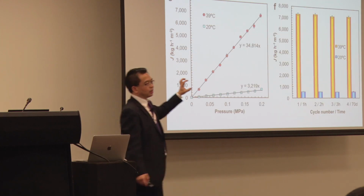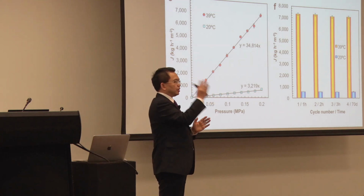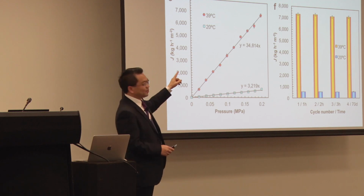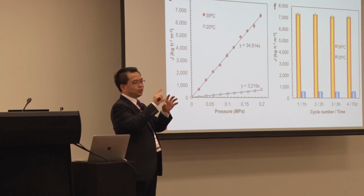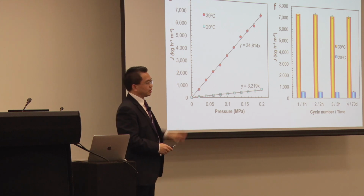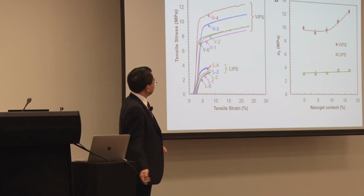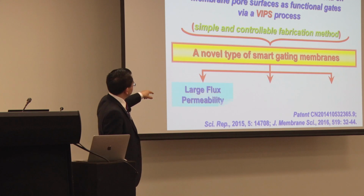And the particles are very stable on the interface, because the nanogels are captured by the energy well, and then when the membrane forms, the particles are fixed at the interface. An additional point is that we find the mechanical stress is better than those prepared by this other method. Okay, this is a short summary of this work.